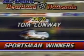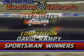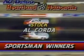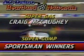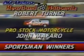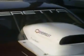The top alcohol dragster champ, Tom Conway. Pat Austin won his 8th race of the year in alcohol funny car. David Rampy, the competition eliminator champion. Al Corda in stock eliminator. Craig McCoy in super gas. The super comp champ, Robert Turner. And John Mafaro clinched the Castrol Pro Stock Motorcycle Series Championship with his win at Heartland Park, Topeka.